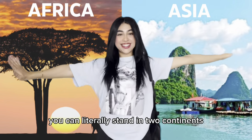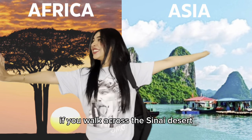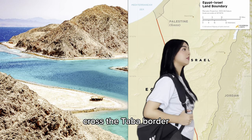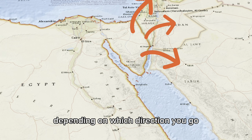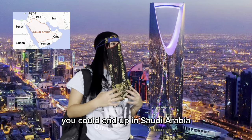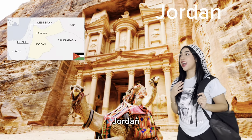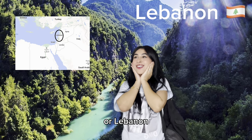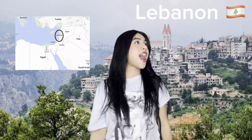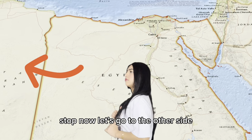Transcontinental. You can literally stand in two continents at the same time. If you walk across the Sinai Desert, cross the Taba border, you keep walking, depending on which direction you go, you could end up in Saudi Arabia, Jordan, or Lebanon. Stop! Now let's go to the other side.